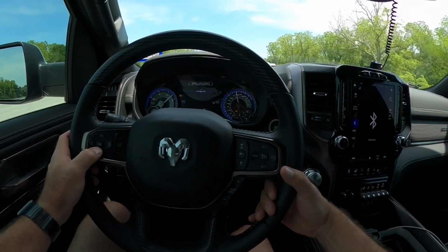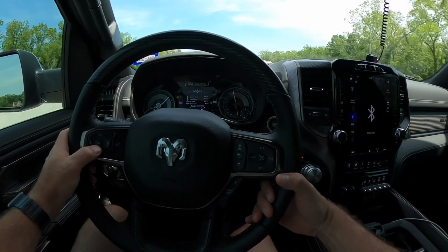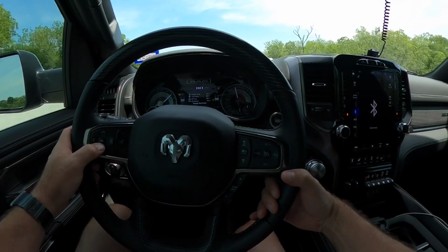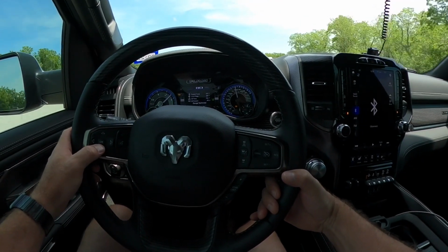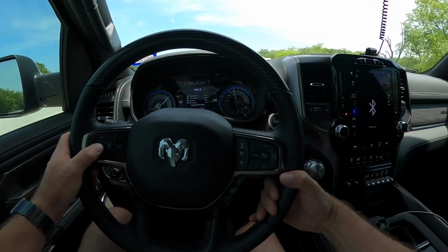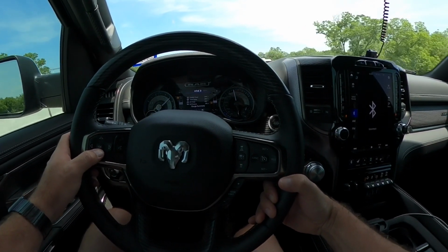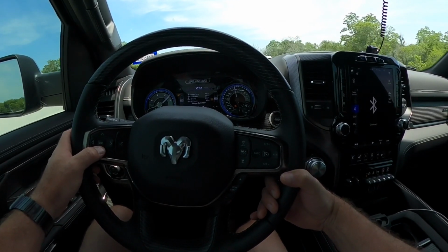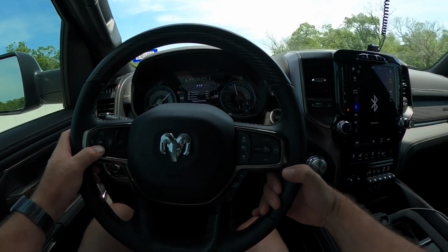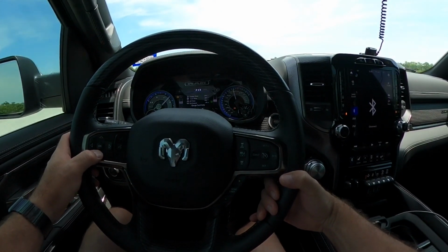Transmission's at 204. That oil temp seems like it crawled up to 246 and 248, and that's where it pretty much stays. It's not moving off of that. So we've seen 248. We're back down to 246, so I would bet that it'll never see 250. Trans temp's now up to 204.